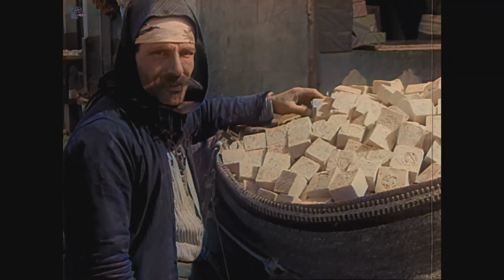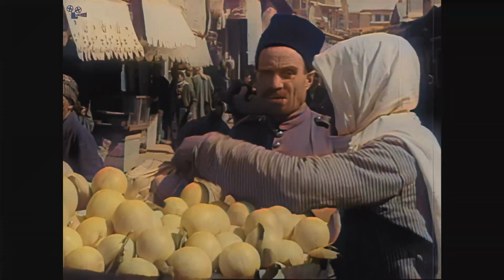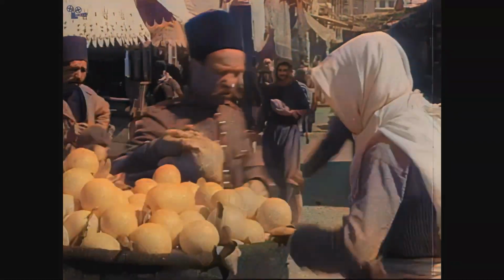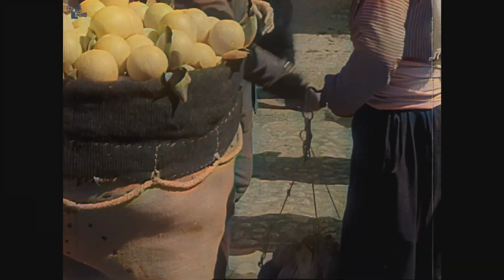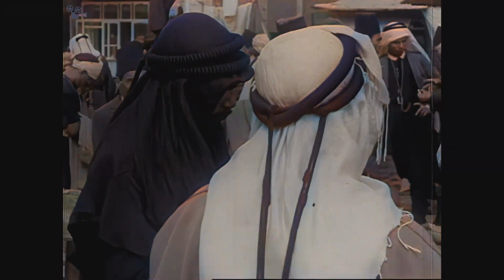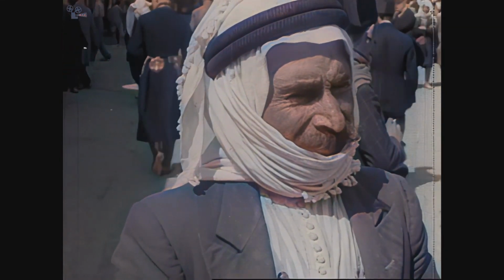Cheap soap, but from the appearance of the people there's little demand for it. Syrian oranges are delicious, and inexpensive too. They are sold by weight, and a dozen large ones cost only a few pennies. Headdresses which remind us of biblical characters.